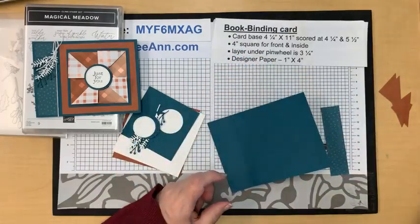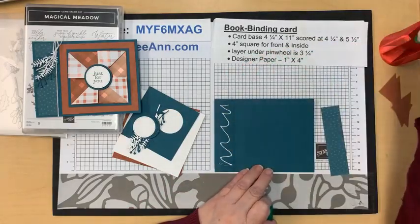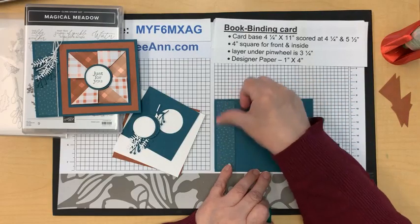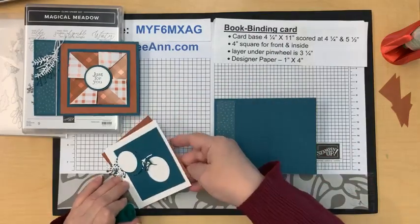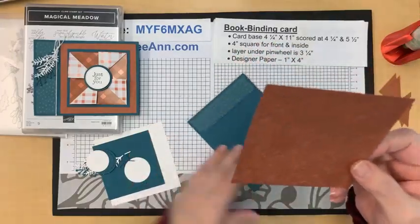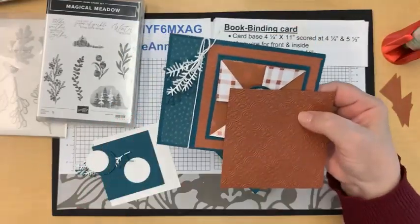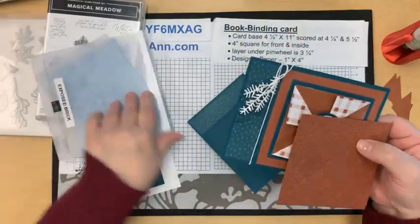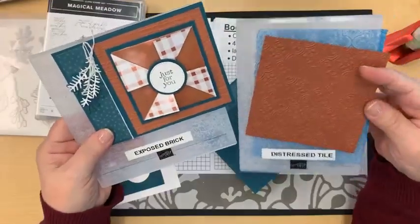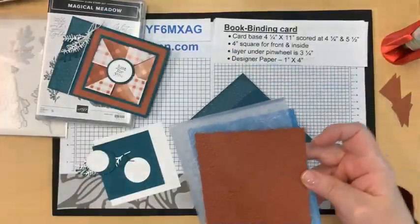Okay. All right, so let's get to adhering and creating our little tuck and fold part. Now I shared that, like I said, about 2 weeks ago. I think I'm just going to continue to layer some of these things. Now this embossing folder, this one here is the exposed brick, and this is the new, here we go. So I used exposed brick on this one, and distressed tile, it's a new embossing folder on this one. Hopefully you can see that. Okay, all right.